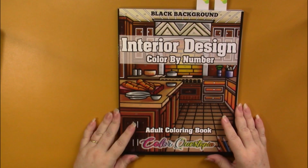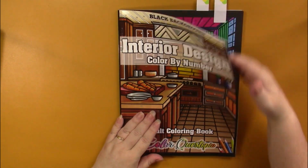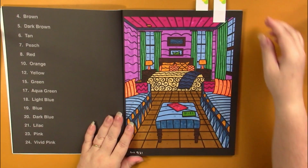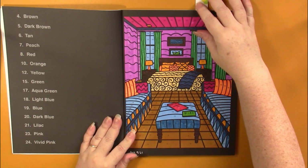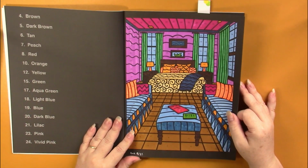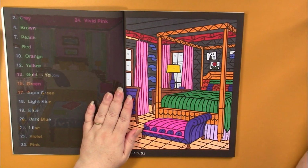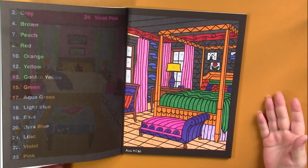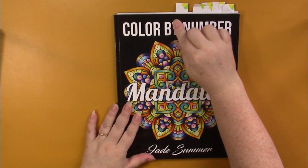And then I received this book from Lauren Loves to Color in July. And I colored a couple of pages in it in August. And these are really random colored rooms. And they're so much fun to color just to see how wild and crazy they're going to be. Yeah, I have fun doing that. Then I'm working in this book to complete it. I have another spot where I spilled something.